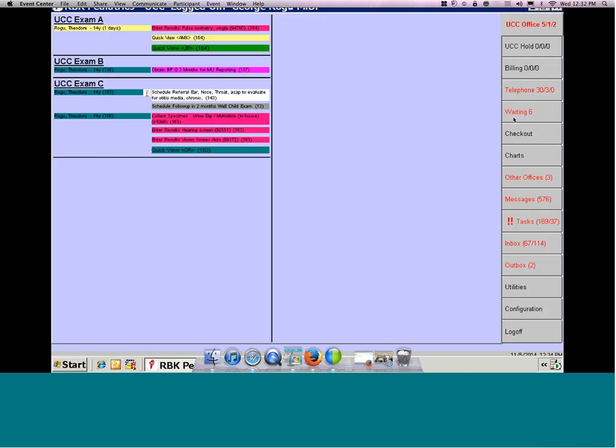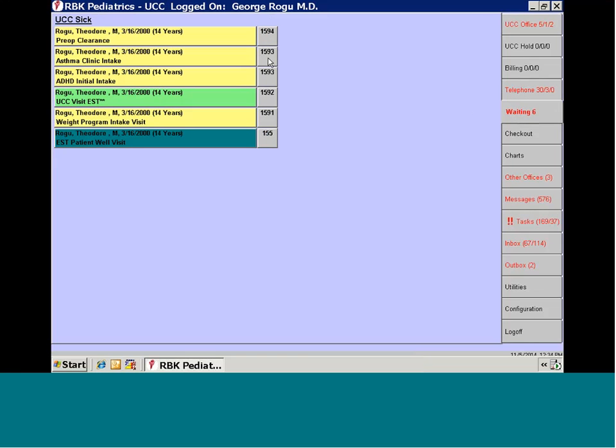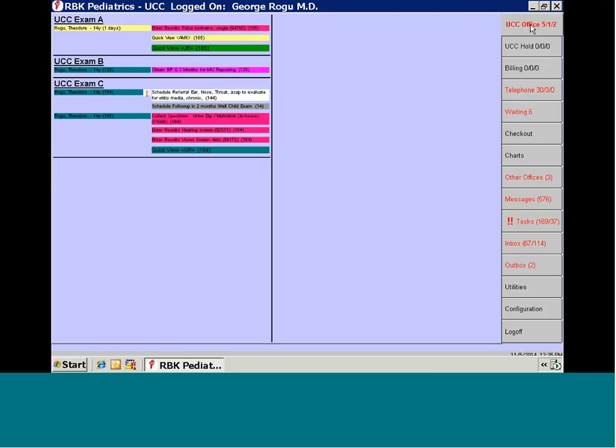We have different types of patient templates. You can look inside the virtual waiting room, and you can see that there are 6 people waiting to be seen for 1,593 minutes for different types of visits: ADHD visits, sick visits, weight intake visits, pre-op clearances, asthma, and all these have their own service bars with their own pre-populated procedures that need to go with them, as well as different types of flu shots and vaccine visits.